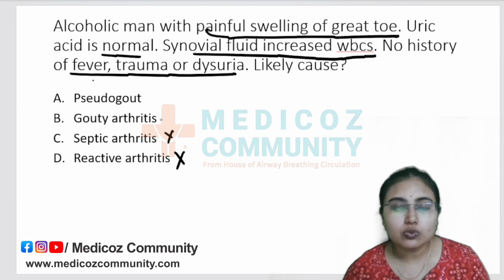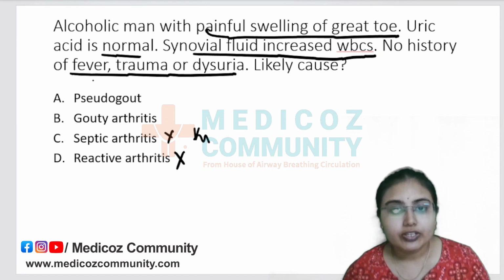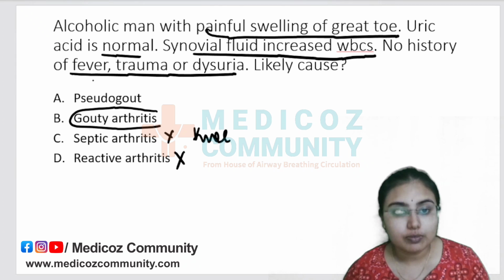So many students came and told me, ma'am, this patient has increased WBCs and the uric acid is normal, so why not septic arthritis? See, septic arthritis typically has fever and usually involves the knee. The great toe getting involved in septic arthritis without fever is very, very unlikely. And what you also have to understand is that in an acute gouty attack, your blood uric acid levels can be normal in a lot of cases. So this is your answer, gouty arthritis.